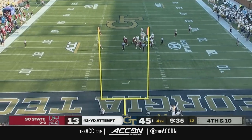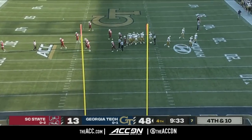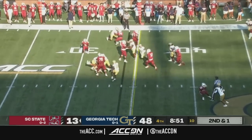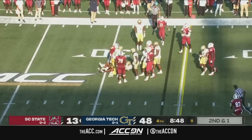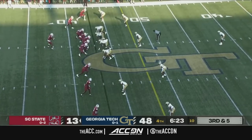Burr's kick is up and splits the uprights. He's making an impression today. I know that guy. Big hit in the backfield there. Tackle for loss here for Georgia Tech. Finding receivers down the field.